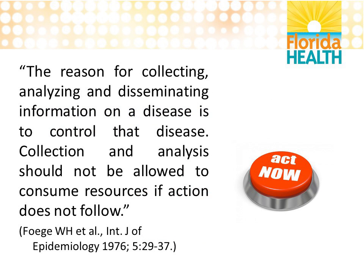So anyone who's taken a public health class may have seen this quote by Dr. William Foege, who was credited with devising the global strategy for eradicating smallpox in the 70s. And what he stated was: the reason for collecting, analyzing, and disseminating information on a disease is to control that disease. Collection and analysis should not be allowed to consume resources if action does not follow. So what can you do as a healthcare provider to actually act?